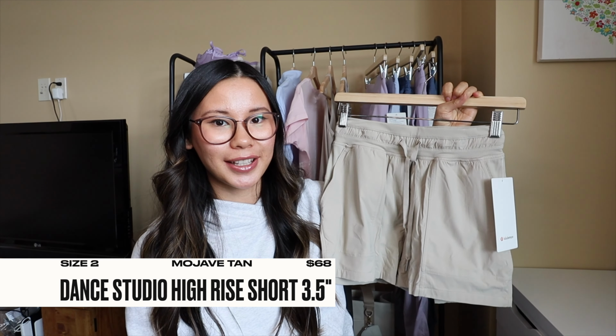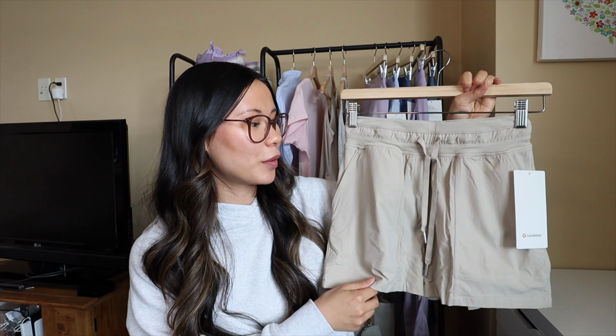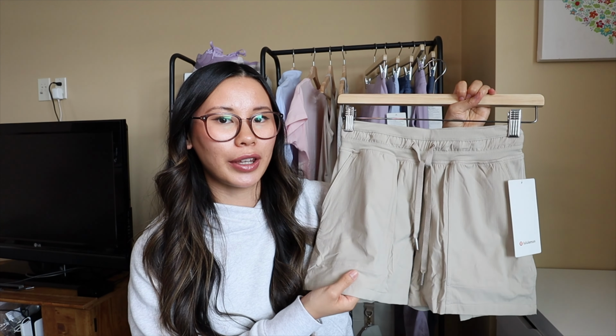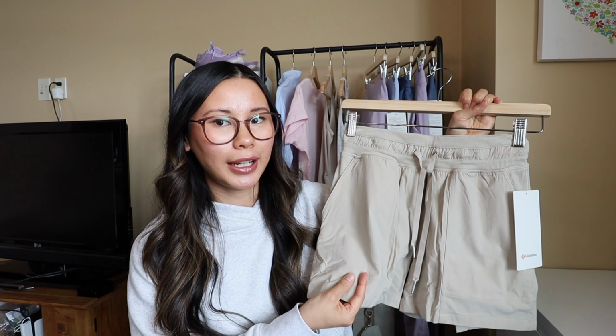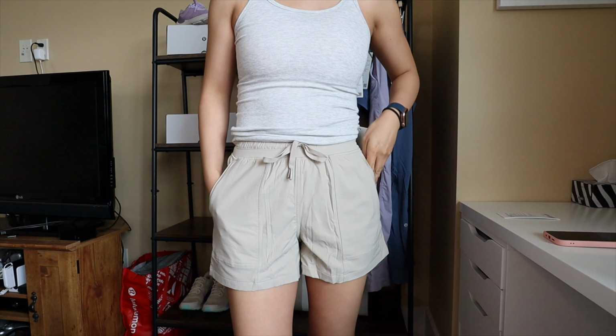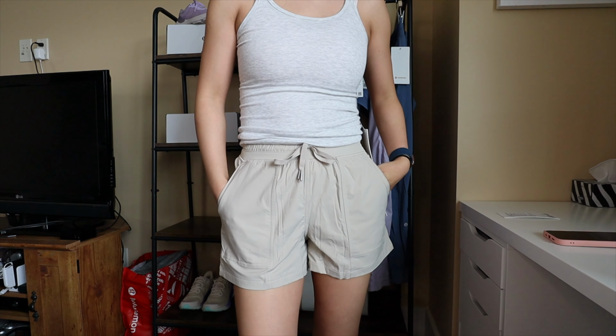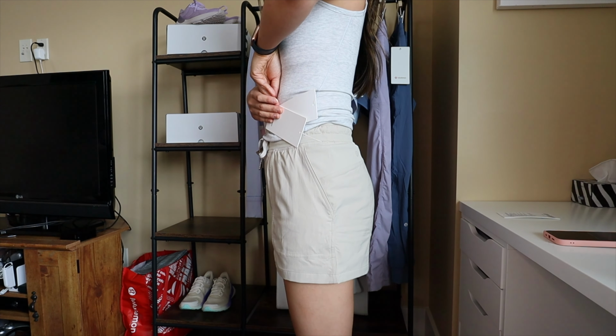I did go up a size in these postpartum, so I did need to pick up a new pair, and these ones are lined, so they are a little bit thicker than your regular Dance Studio ones. Keep that in mind. Some of the lighter colors will be slightly thicker because they have an extra lining to them to make them not sheer. But I got these in the color Mojave Tan in a size 2. Love these as a casual short. They are great. I feel like it'll be a perfect mom short.